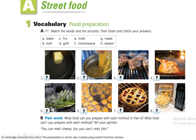Well, now let's go through the page. In the next page is street food. We're going to look at food preparation. We have the verbs bake, boil, fry, grill, melt, microwave, roast, steam.